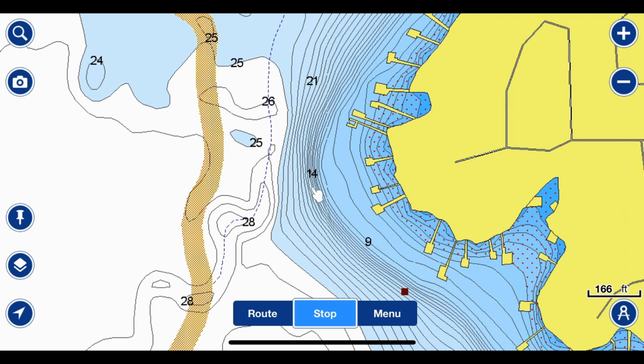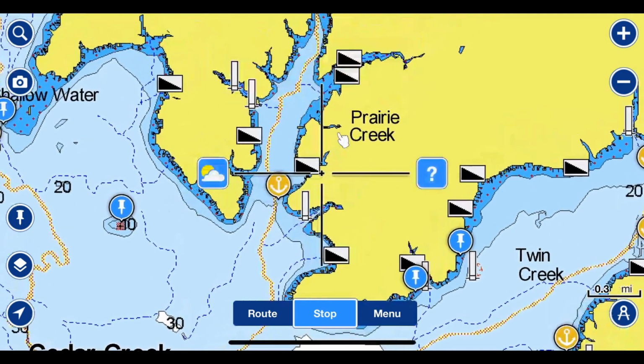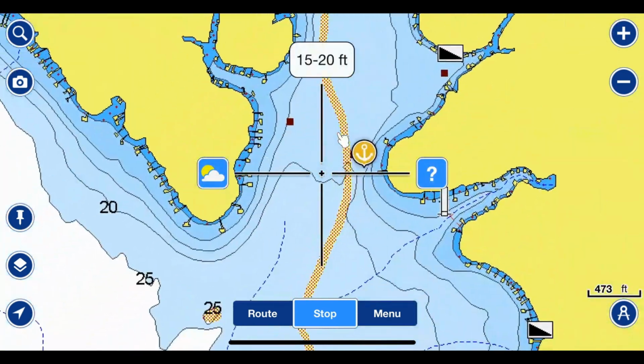So look right in here. I didn't put a marker there, but look right in there and just see if you can find anything in that area. That's pretty much a primo area for somebody to put some underwater stuff that we wouldn't be able to see from a mapping standpoint, but it would be a good spot to put from a fishing standpoint.